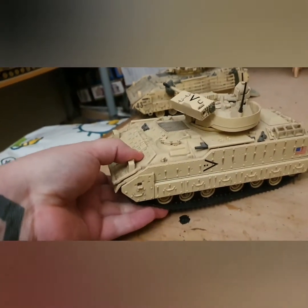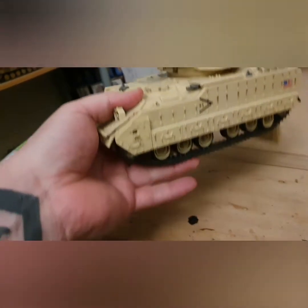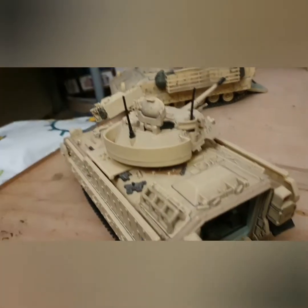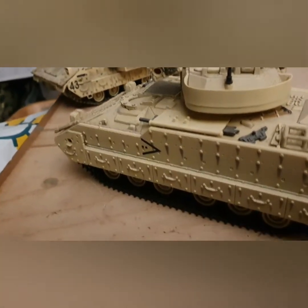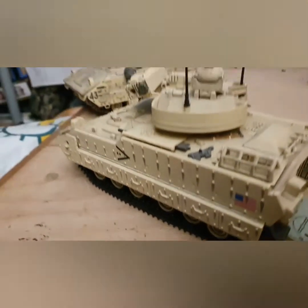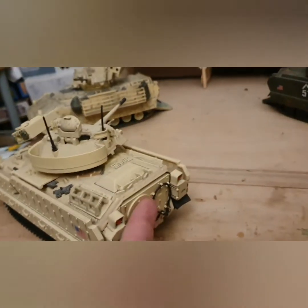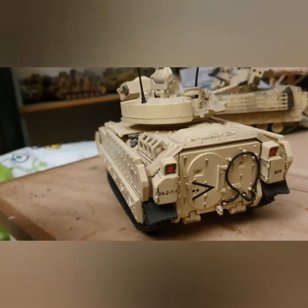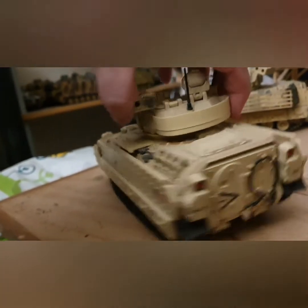Tracks on it, very good. They can roll pretty well along with the suspension, and the paint job on it is very good. There is good weathering done to it, so obviously I'll put the hatch up there and you can see the back. So overall, it's good. Hope I like it. Hope everybody likes it.